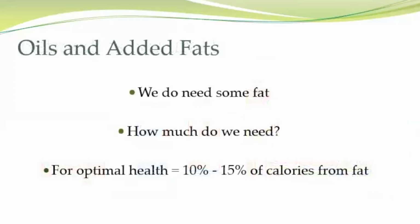Then there's a lesson on oils and fats. And we do need some dietary fat to support healthy body functions, but just how much do we need? Well, for optimal health, fat consumption should be around 10 to 15% of our calories. That's according to many of our lifestyle medicine doctors. The American Cancer Society promotes 20% fat, but the World Health Organization advocates for 15% fat as well. So let's shoot for 10 to 15% fat.